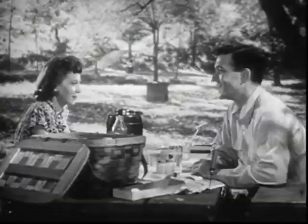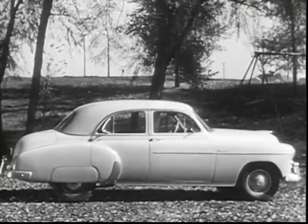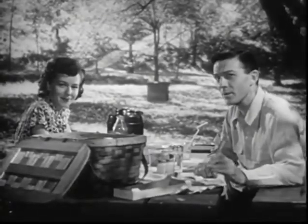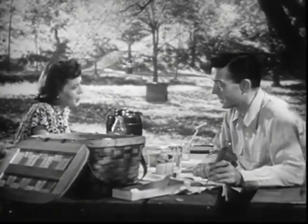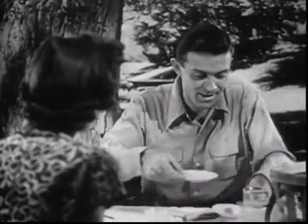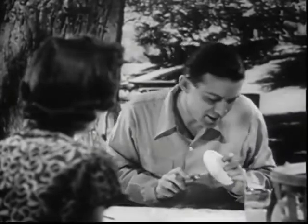Heaven forbid our new car should give us a ride like that. Not a chance. Our new Chevrolet rides smoother and gives more all-around comfort than any car we ever owned. That's right. That's why we bought it. But you know, I can't imagine what they've done to make it that way. Well, lots of things you can't see. Hidden values. Now, you take that easy steering.